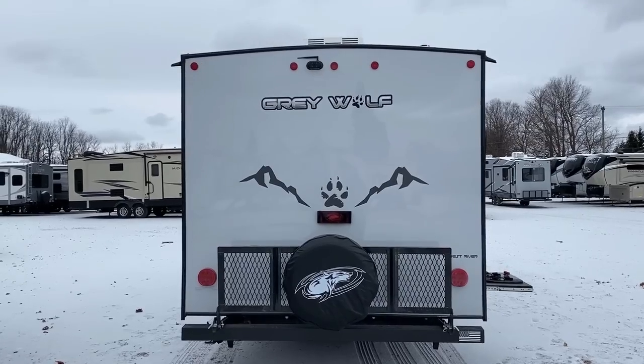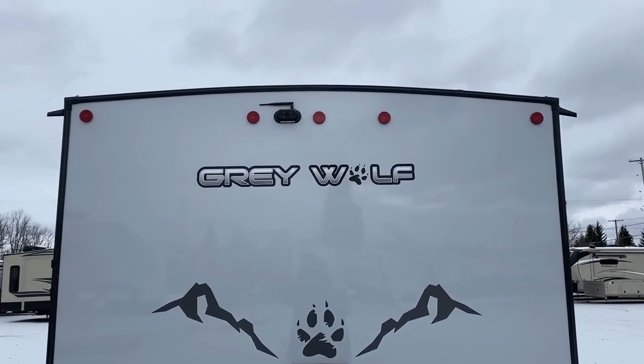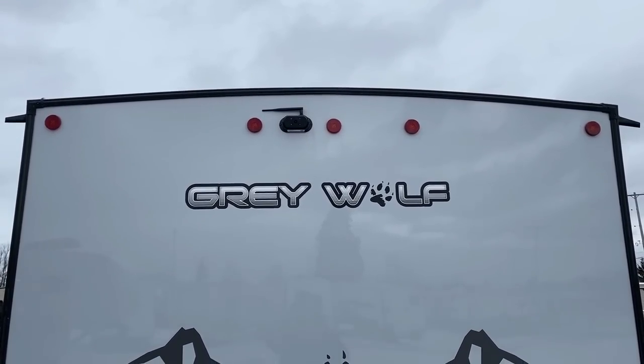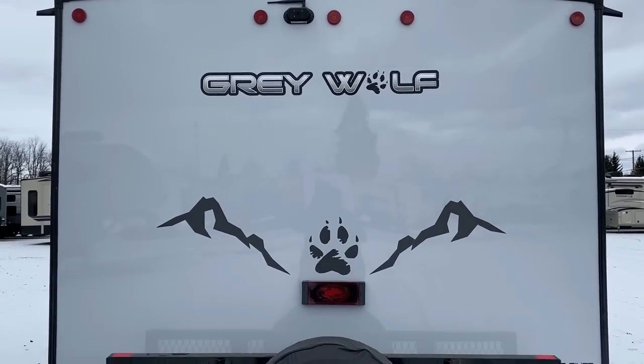Up top here, just below the walkable roof, you do have the LCI Insight rear view camera. That's a Bluetooth camera, and the tech on that recently updated on the app. It refreshes far, far faster and does a much, much better job of giving you better looks now.